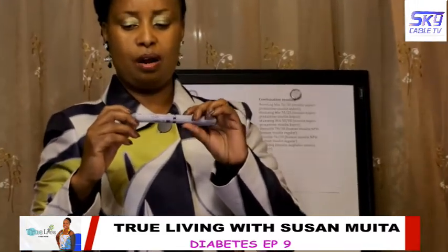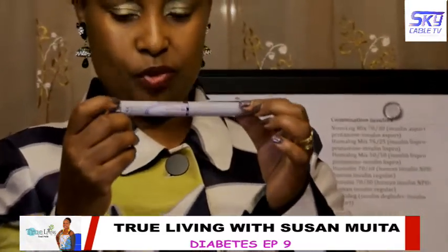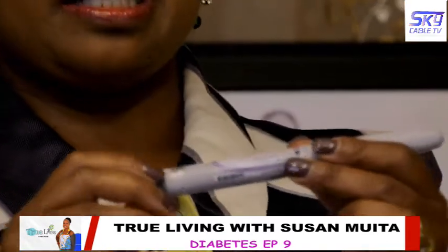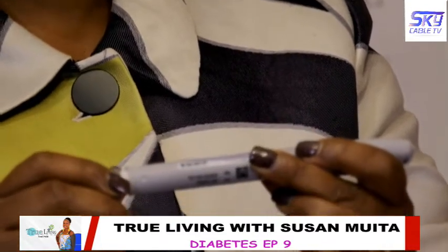Also, insulin comes in pens, which is so easy for diabetic people. Let's say you are told to do 20 units, so you'll just dial it. You'll dial it and it will show you up to 20, so you'll go up to 20.